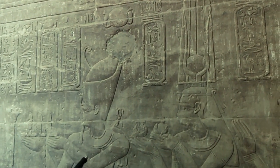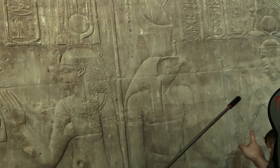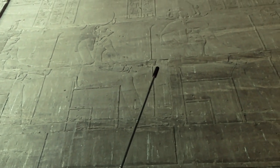In this relief, the king and his two wives are shown offering to the gods. And in this, the king is offering to the falcon god Horus, who is wearing the double crown of Upper and Lower Egypt. On the wall above, the same king Ptolemy VI is shown offering to goddess Sekhmet. The whole wall therefore is covered with reliefs of the king offering different gods of ancient Egypt.